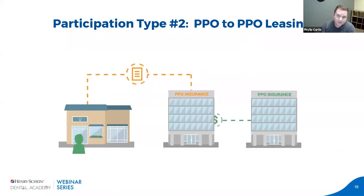The other type of participation is PPO to PPO leasing. This is typically an arrangement that most practices don't specifically choose to join. This is usually something that happens to you, but it is something that you can strategically set yourself under if you're doing it correctly. PPO to PPO leasing is something that's become more common and is increasingly becoming more common for practices across the country. This is where it starts with a direct contract. So let's pretend like the orange insurance company is Aetna and the green insurance company is Guardian. So you start by directly credentialing with Aetna.